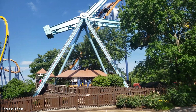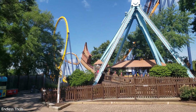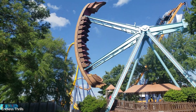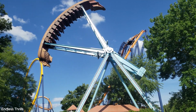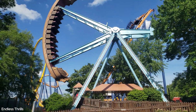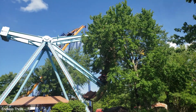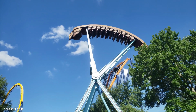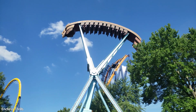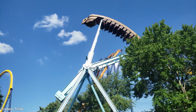They have a ride called Berserker, which is like a pirate ship, except it goes completely upside down, and it's nuts. I'm definitely getting on that, and then I'm probably going back on Dominator a couple times after. Oh my god. I almost got stuck.